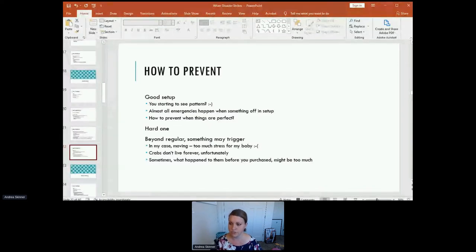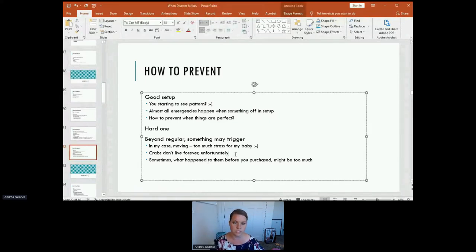Okay, so Stacy is saying, so search the group first. So yes, search the group first and then go beyond that, figure out if there's nothing in there that's like your situation. Crabs don't live forever, unfortunately. Sometimes what happened to them before you purchase might be too much.